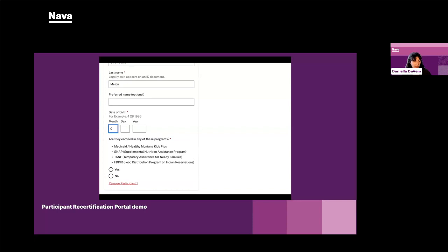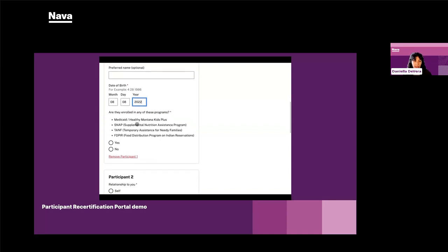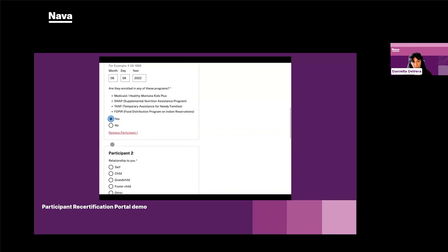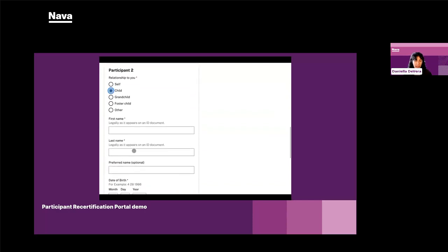Some of the demographic information we're collecting is the date of birth of the WIC participants. That helps staff identify who those folks might be inside the MIS. And then we're asking if the participants are enrolled in any of these programs, so like SNAP, FDPIR, Medicaid. This is helping us understand what documents we might need to ask somebody in case they do not have adjunctive eligibility.